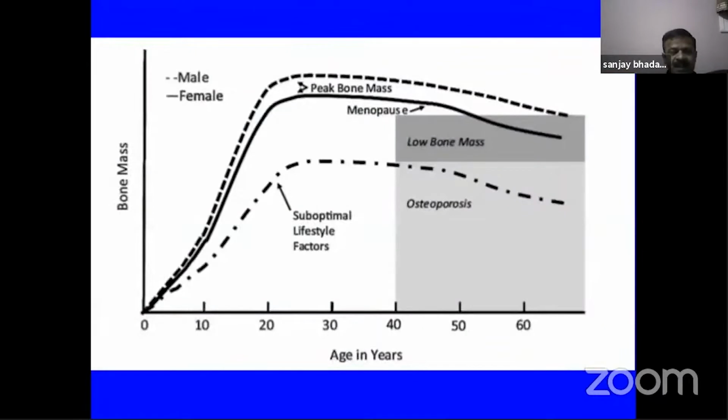So here in this slide, there is a difference in the peak bone mass. The dotted line shows the peak bone mineral density in men, and you can see that approximately at the age of 25 years, the peak bone mass is achieved. The lower, continuous black line shows the peak bone mineral density in females. So there is a gap in the peak bone mass between male and female.